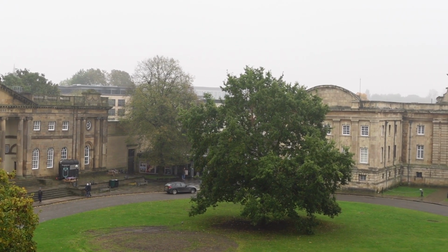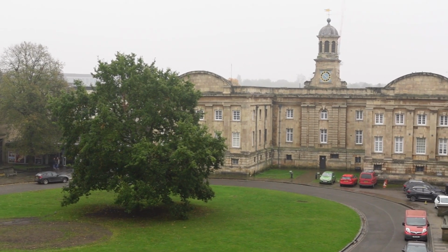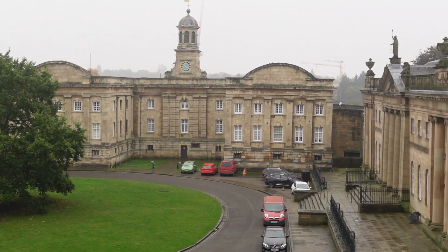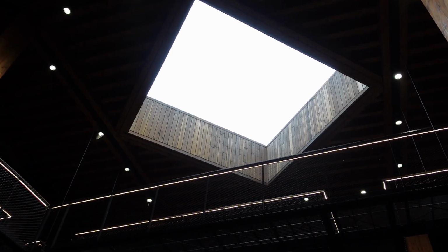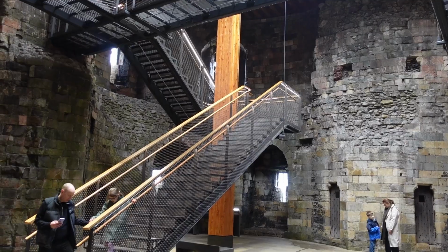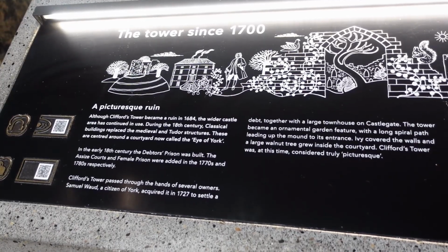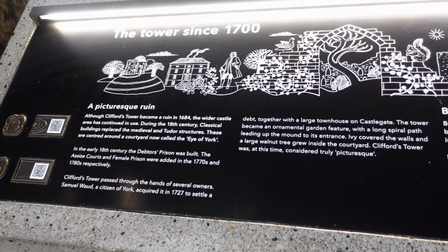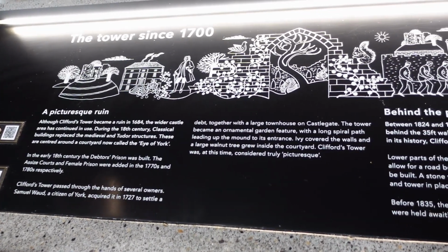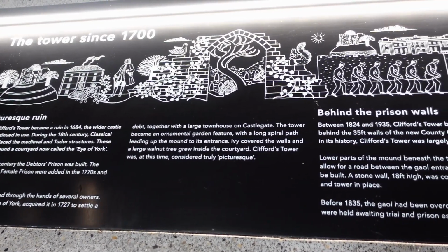As you go up the steps, they provide great views of the wonderful Castle Museum on the left and straight ahead, and in the same courtyard but on the right is the York Courthouse. Although Clifford's Tower became a ruin in 1684, the wider castle area has continued in use. During the 18th century, classical buildings replaced the medieval and Tudor structures. These are centred around a courtyard, now called the Eye of York.